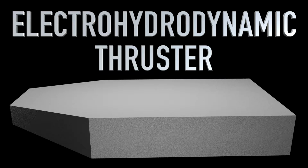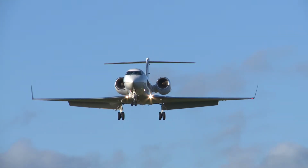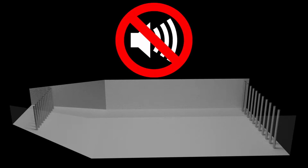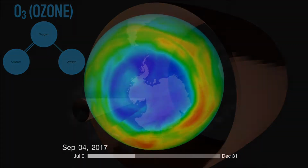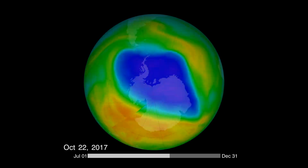Our EHD thruster will create less noise than a traditional jet engine, as it lacks a combustion system. A jet engine can cause parts of the plane to resonate at the same frequency, increasing noise for both people on the ground and in the plane. With our EHD thruster, no noise cancellation is necessary. The EHD thruster's only pollutant is ozone, which is harmless to the environment at traditional flight altitudes. The ozone produced can also reduce the size of the hole of the ozone in the stratosphere.